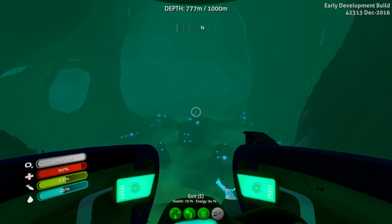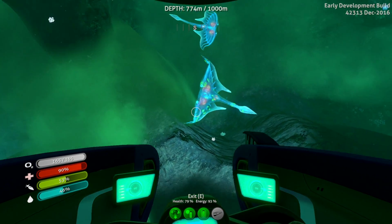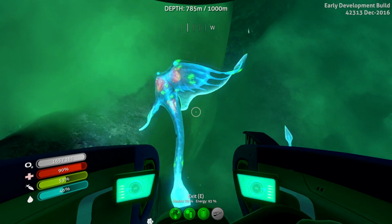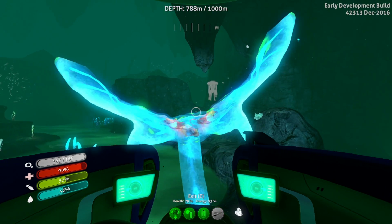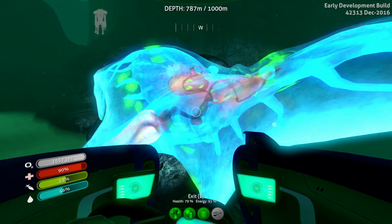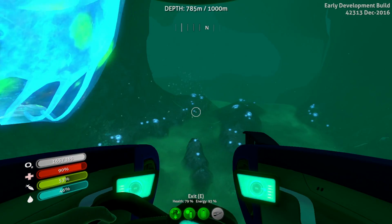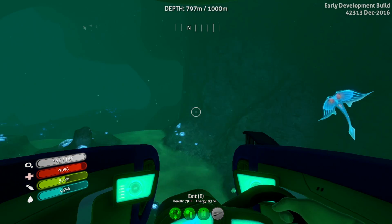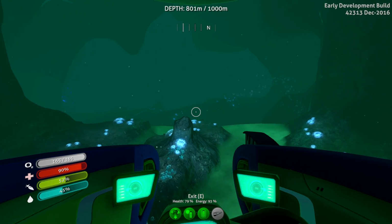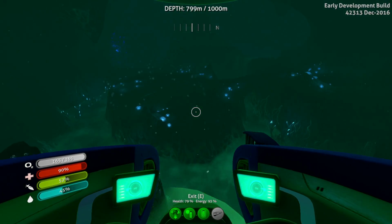Where? I totally did not go through this in my prawn suit. Whoa, that thing is gorgeous. I want an egg for one of these. Oh, this would go so well in my fish tank. Look at, you can see all of its organs and stuff. Oh, that's beautiful. I think that's one of the most beautiful creatures I've ever seen on this planet. Okay, I'm at 800 meters. We are about a kilometer southwest.